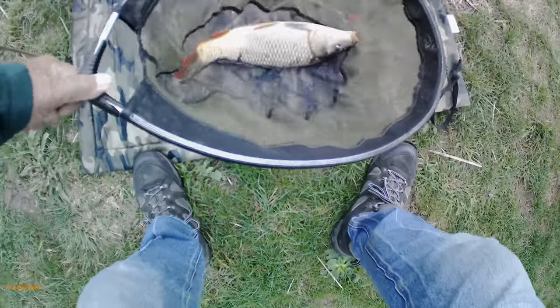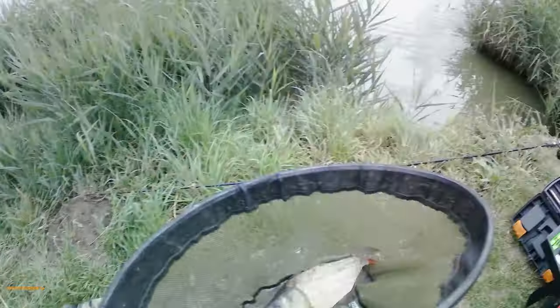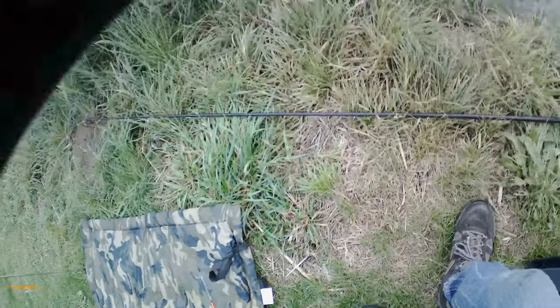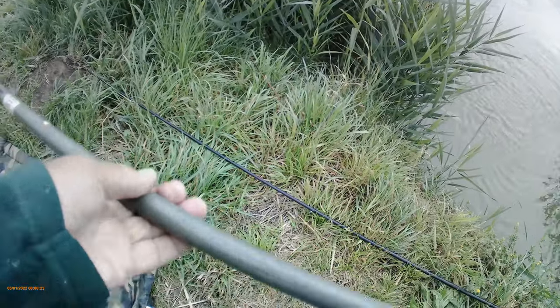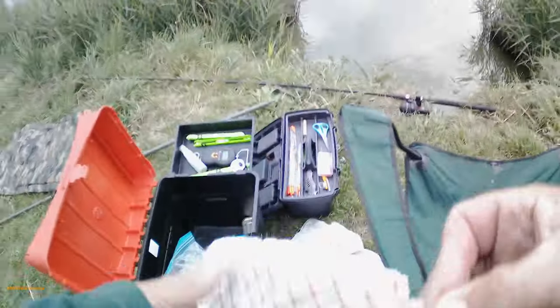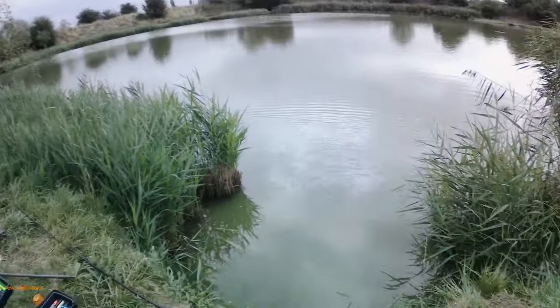A bit of flip-floppy, bless him. There he is, look. As soon as I touch him down, he wants to play. Let's see if we can get the line out of him. The hook's out. There it is, there's the hook. He's a lively one. Let's get him back. Oh! So that was a double bait bean catch.